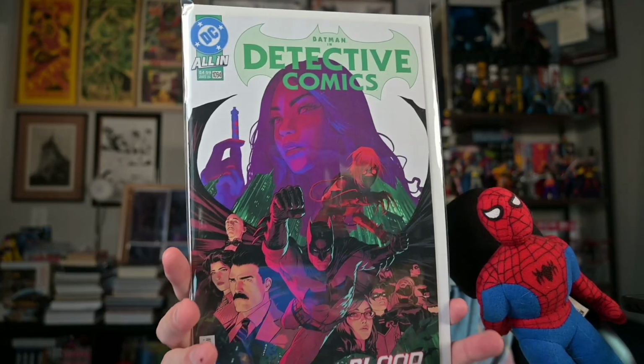Number 5, let's go with Detective Comics number 1094, dude. This was the best issue of this in a long time. Not that the last issue's been bad, but we get great stuff from Tom Taylor writing with Janin on the art. You guys are seeing here, man. I mean, Janin's just blowing me away. Really colorful stuff. I like it too because Janin's also, if I'm not mistaken, doing the coloring. So it's just all coming together, and it just looks so beautiful.